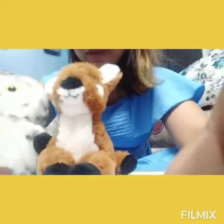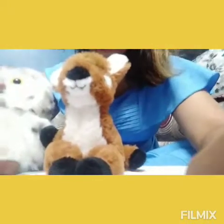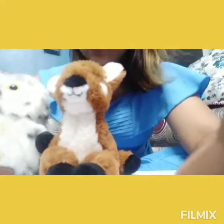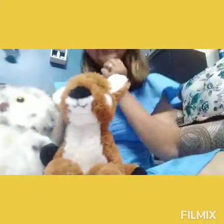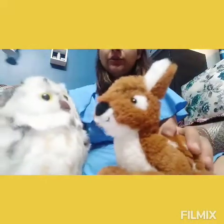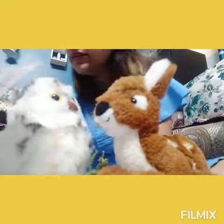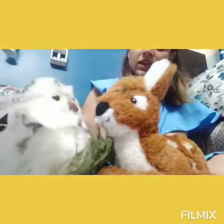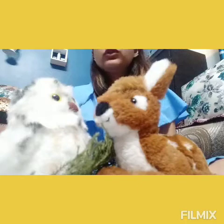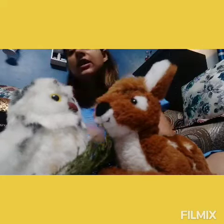Let me just try. Just a second, okay? Here. So you need to look at these. Now, if I put them here together and maybe some grass in the center, in between them, what do you think we can say? What caption should we write for this? What are the deer and the owl doing?